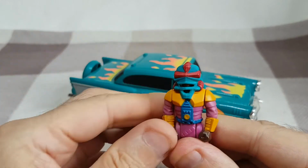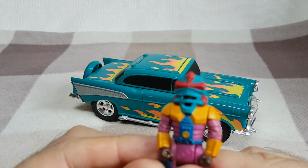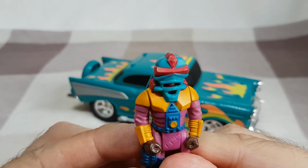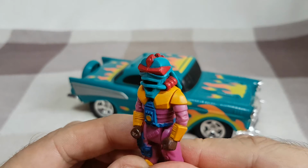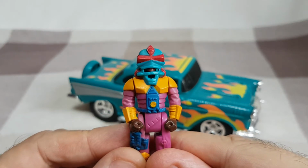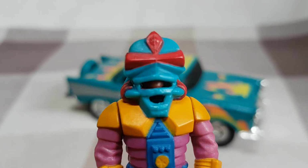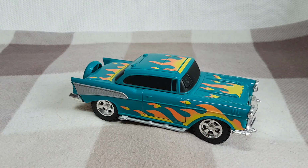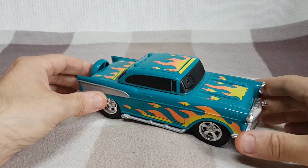The blaster mask fires supersonic laser beams. It doesn't obviously really fire laser beams. You just have to use your imagination. But there's Hondo. We'll set him to the side for one moment and we'll have a look at his vehicle, the Hurricane. Here it is.